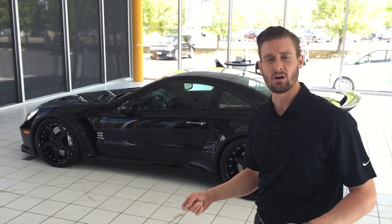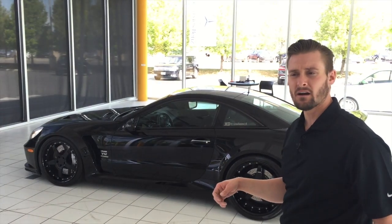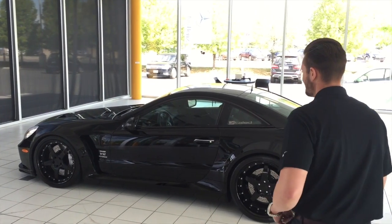It does come with keyless go. So we've got push button start stop. We'll be able to lock and unlock the doors from the outside, just utilizing the key.